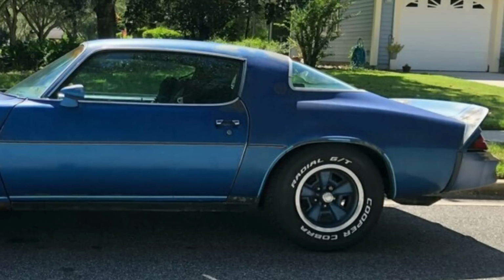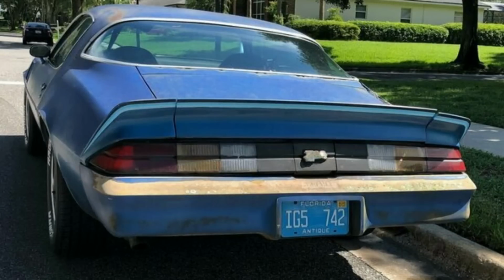Overall, this Camaro, with its solid history and originality, offers a great restoration opportunity. The owner is open to offers, making it a project car worth considering.